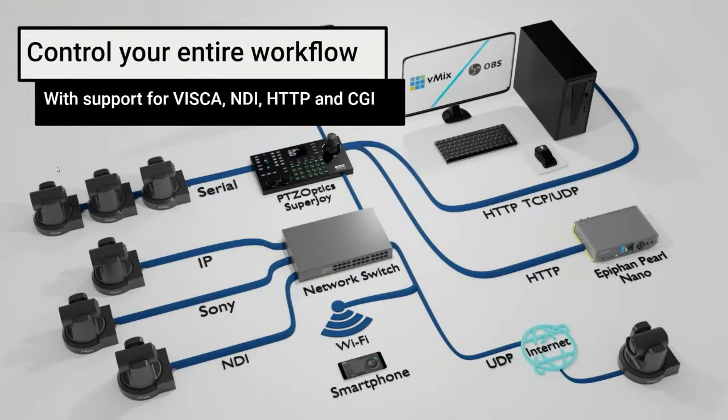To look at it in a diagram here, we've got serial cameras that are daisy chained together. So this can control serial cameras. It can control IP cameras, whether those are using Sony. I'm also going to show Panasonic support today, but also any camera that supports NDI, NDI HX3 should be able to be controlled by the SuperJoy. Even cameras coming in over the internet.